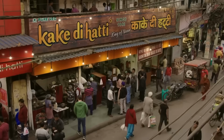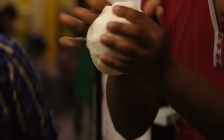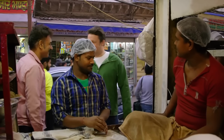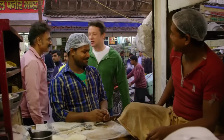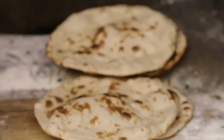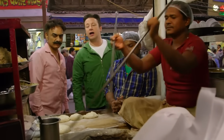What's happening here? Oh my Lord. These guys are literally filling their naan breads full of veg. Hello, sir. How are you? Fine. Is this your place? Yeah. So you're doing the tandoori breads? Yeah, this is tandoori bread. Like a naan? Yeah, this is called naans. So a fairly standard dough, but then you fill it with these things? Yes, yes, wood, charcoal. Wow, look at that.